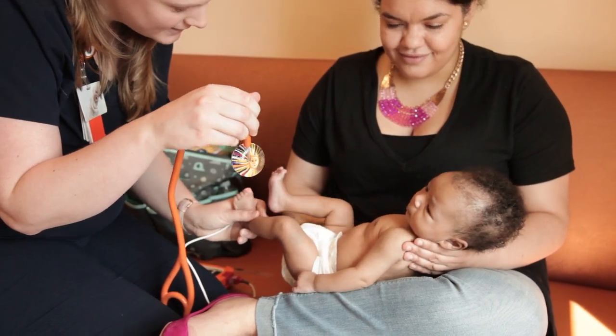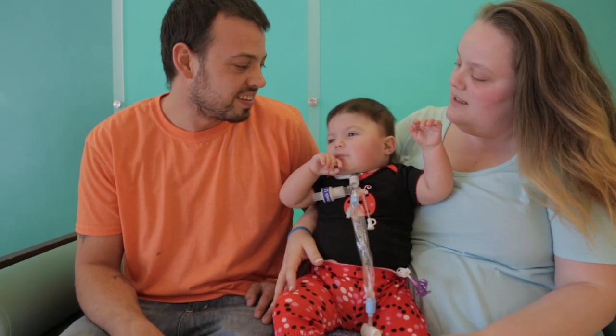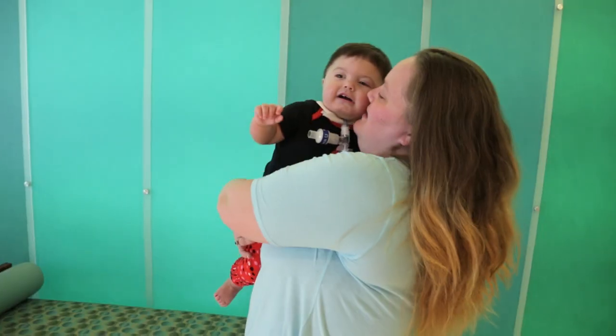Before families leave the hospital after the child's first heart surgery, parents are almost always anxious, but they're also usually pretty excited. They've been in the hospital for a month to 6 weeks, and they're ready to get their baby home.